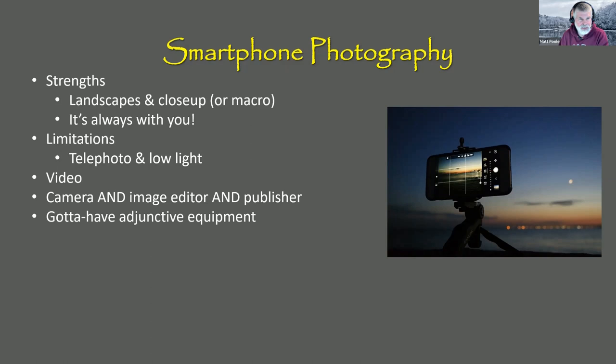There are certain pieces of adjunctive equipment, accessories that you might want to consider getting for your smartphone. First and foremost is a bracket that you attach to your tripod that will allow your tripod to hold the camera. I have that. I use it all the time, and it's really worth having.